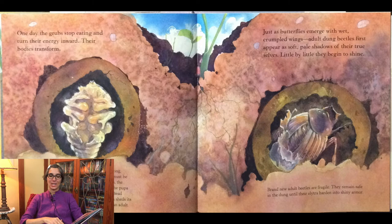Just as butterflies emerge with wet, crumpled wings, adult dung beetles first appear as soft, pale shadows of their true selves. Little by little, they begin to shine. Brand new adult beetles are fragile. They remain safe in the dung until their elytra harden into shiny armor.